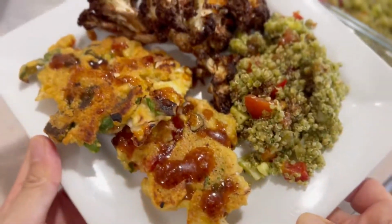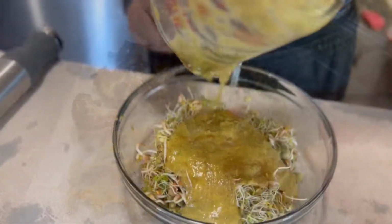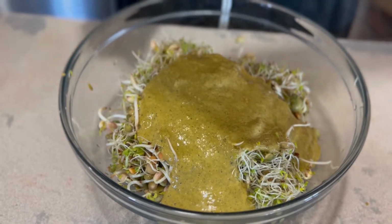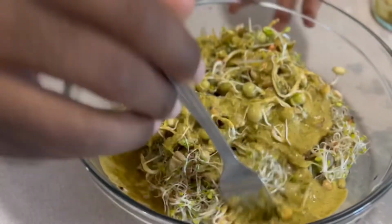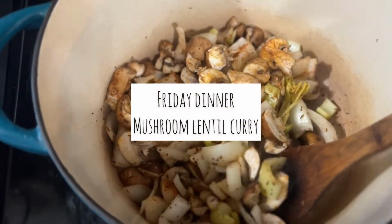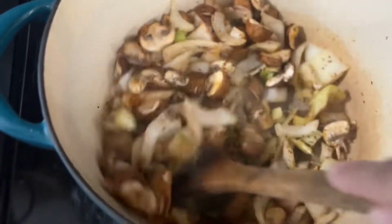Wouldn't you want a bite of that? Trey is having a sprout salad with some herb dressing. We sprout all of our sprouts ourselves at home, and then all of the herbs used in this salad dressing were homegrown too. And for Friday night's dinner, we have another curry.